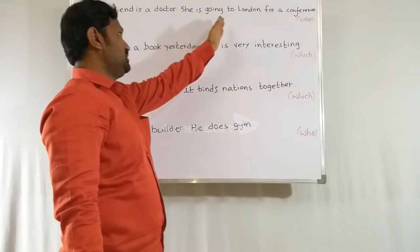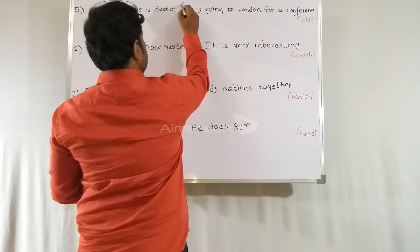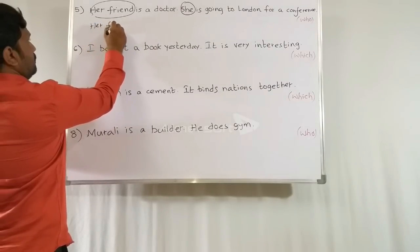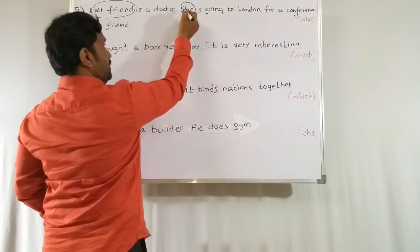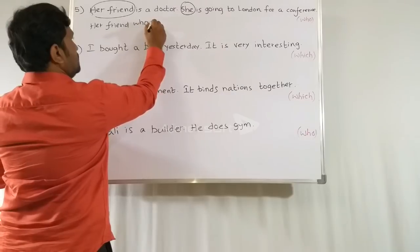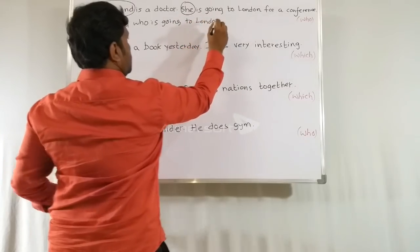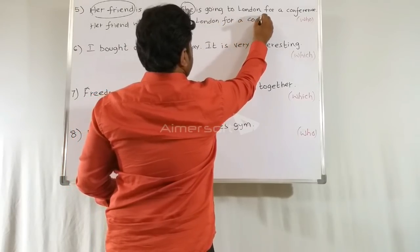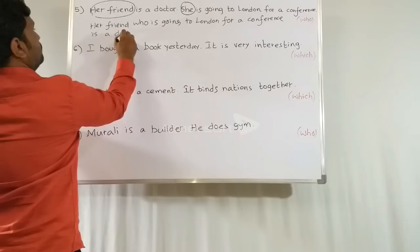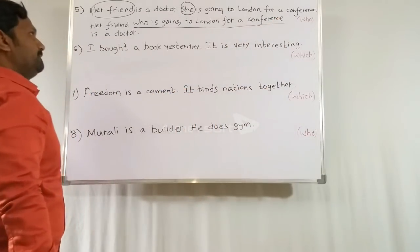Her friend is a doctor. She is going to London for a conference. Find out the two common things. Her friend and she. Start writing with her friend. Use who instead of she. Who, and write the remaining part. Is going to London for a conference. Is a doctor. This is the relative clause.